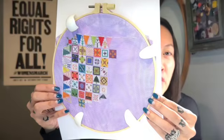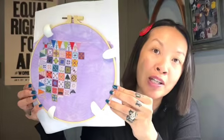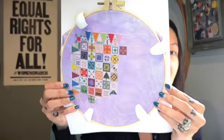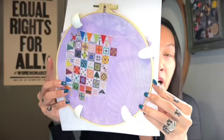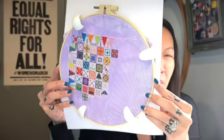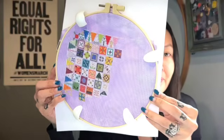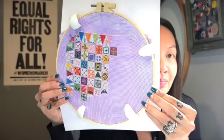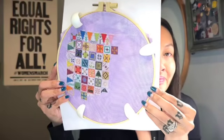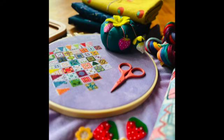May is almost over, but I think what I'm gonna do is keep it in the hoop. That's why I'm showing it to you now in the hoop, because if I take it out of the hoop, I'm going to stop working on it. So I'm gonna keep this in the hoop in my stitching spot, and I always have my iPad nearby. So whenever I have a moment where I'm feeling like doing an 11 by 11 square, I'll hopefully pull this out. Okay, that is my last WIP.